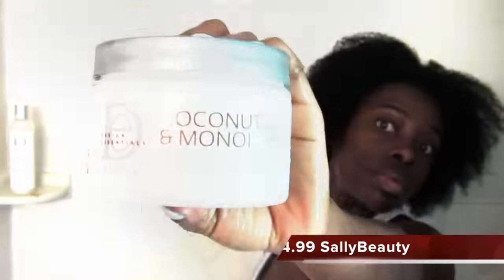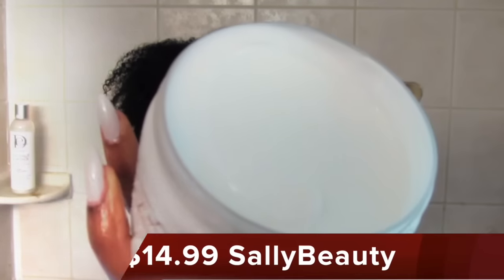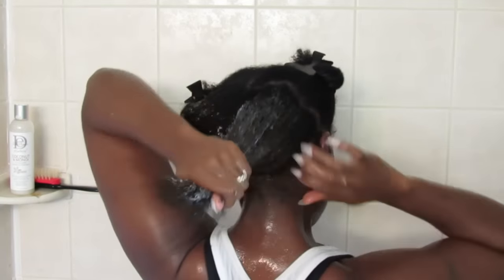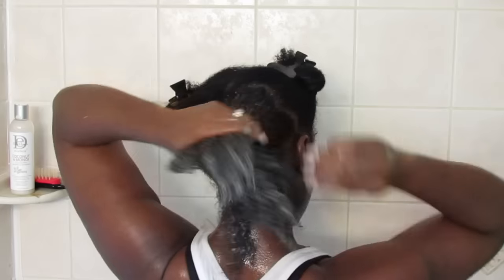The next product that I was sent is the Deep Moisture Mask, and this is an intense, deeply penetrating hydration treatment that transforms dry, dehydrated strands to soft, moisturized hair in just one use.